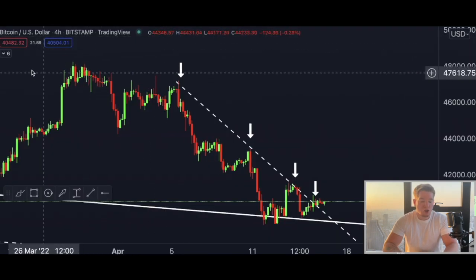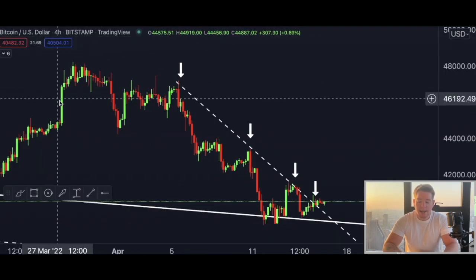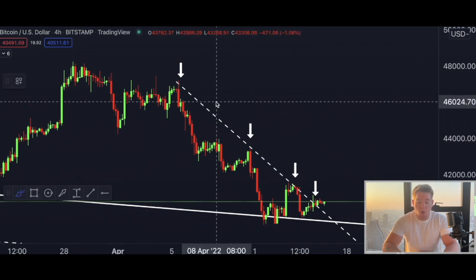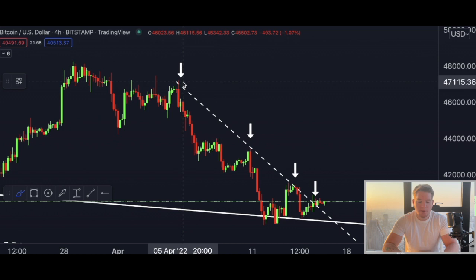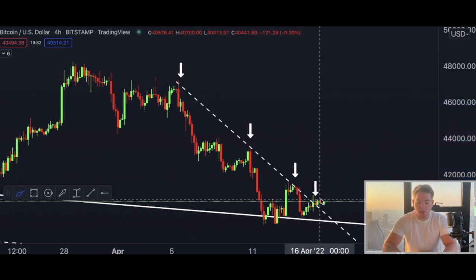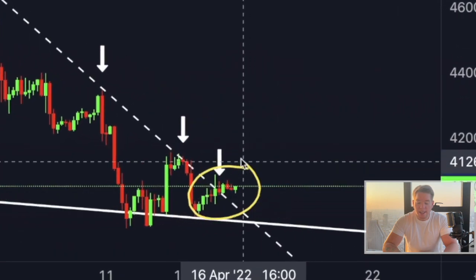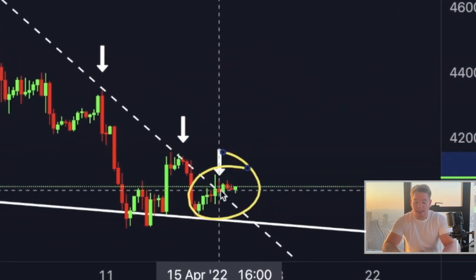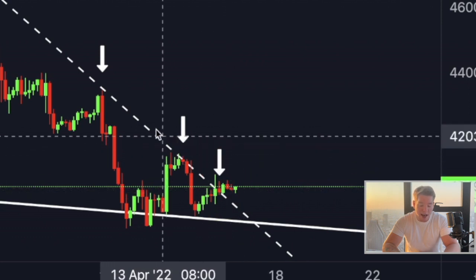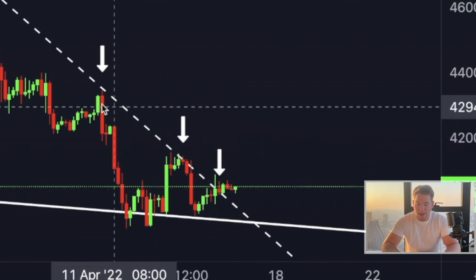I want to show you first here once again this 4-hourly chart that I was talking about yesterday, where I had explained to you that we have to break above this downwards trending resistance line. And lo and behold, we did just that in the last couple of hours and now continue to push it to the upside. But there's also a small problem that we are facing.